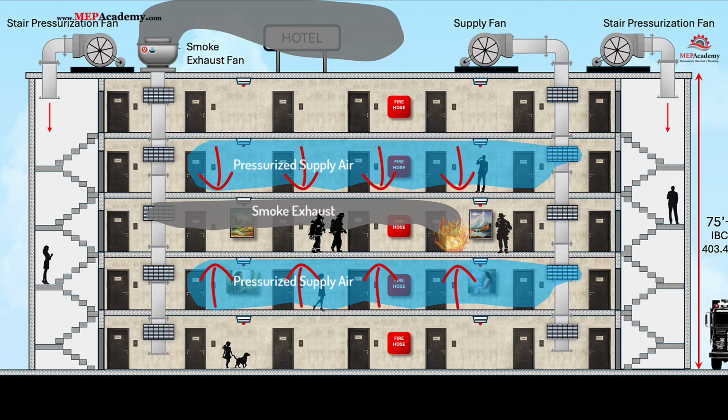The sandwich technique is a zoned smoke control method used in high-rise buildings to contain smoke to the fire floor and prevent vertical spread. It works by exhausting smoke directly from the fire floor while pressurizing the floors immediately above and below with supply fans, creating a pressure sandwich. This differential pressure keeps smoke isolated to the fire floor, ensuring that adjacent floors remain smoke-free.